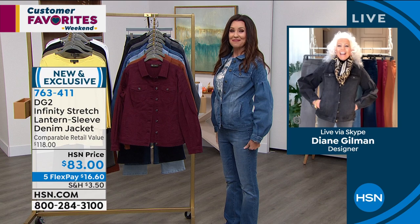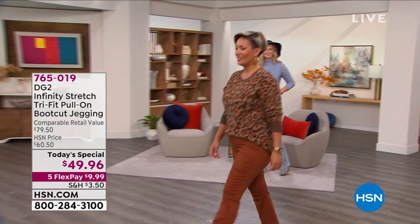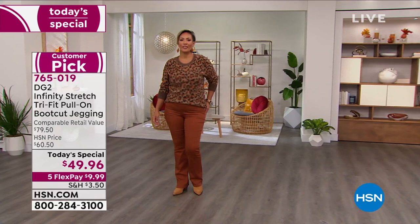We're sisterhood of the traveling pants here, Diane and I, because we're wearing the same size pant, 2, 4, 6, one size. I'm a 2, she's a 6. We're wearing the same exact size. You could be 20 pounds up, you could be 20 pounds down. That's the tri-fit. That's the genius of this infinity stretch.